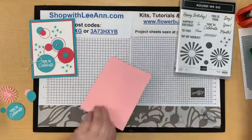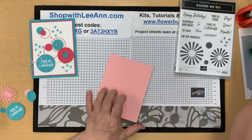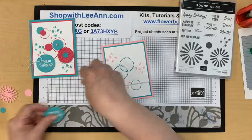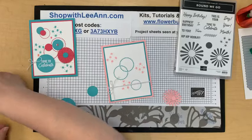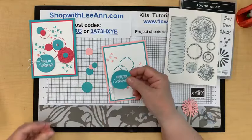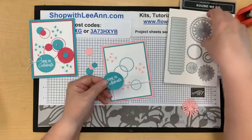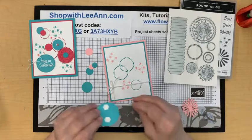What pretty colors. See, the color wheel does work, and you don't even have to have it in person to do a color duo. Okay, now we get to add all the fun stuff. So I did die cut, and most of these are die cuts from the dies right here, except for this one. And why I didn't use the outline one, it's probably very similar in size, but this is from the Stylish Shapes. It has a little bit of a stitching on it.